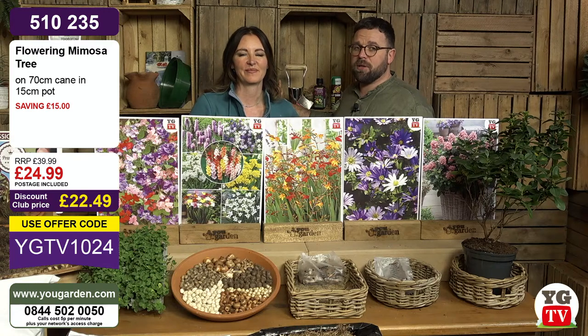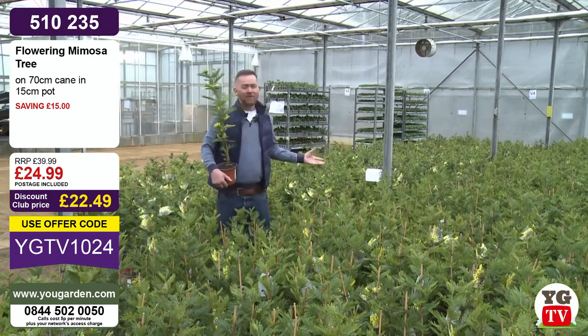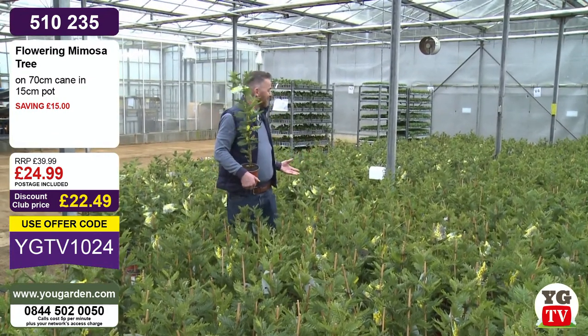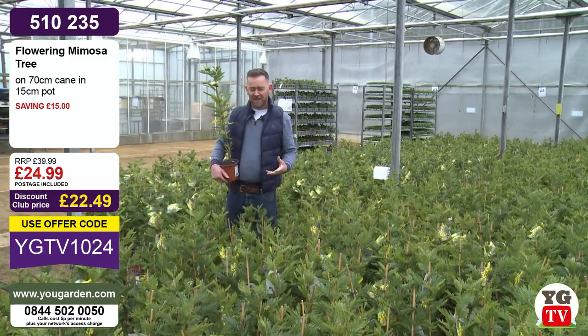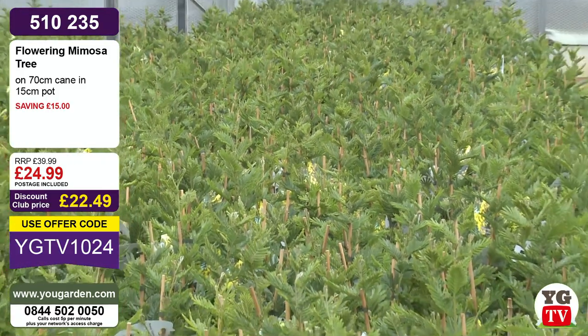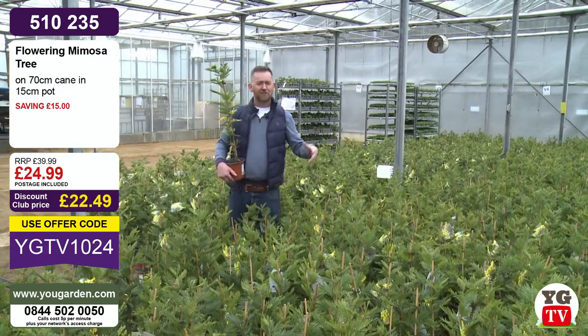So, he's going to bring us a glorious mimosa. Take a look. Hello there. Well, I'm in, obviously, the Yew Garden Nursery, and I must be surrounded by, I reckon, at least 2,000 of these gorgeous mimosas. And what I'm really impressed with is the fact that every single one of these looks perfect. They're all of very similar size, they're all extremely healthy.